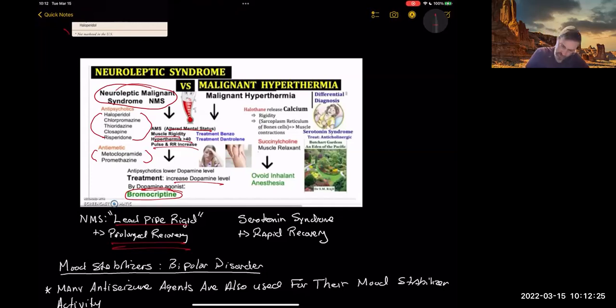Whereas serotonin syndrome has a lot of the similar signs and symptoms, but these patients tend to recover fairly rapidly. We give them a serotonin blocker, get their body temperature down, give them benzodiazepines, and they tend to recover fairly rapidly. Whereas neuroleptic malignant syndrome, the recovery tends to be much more protracted.